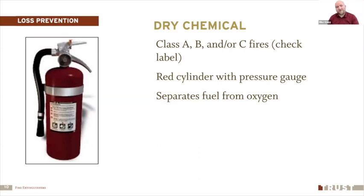A dry chemical fire extinguisher has a pressure gauge, and a carbon dioxide fire extinguisher does not have a pressure gauge. So that's how you can tell the difference. The containers look exactly the same. They're both red. They both have handles. They both have hoses. But if it has a pressure gauge, it's dry chemical. If it doesn't have a pressure gauge, it's carbon dioxide.